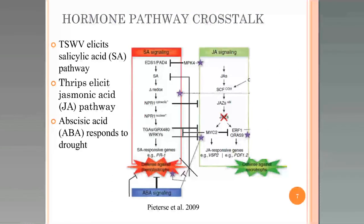So phytohormones are very important regulators of plant defenses. There's a multitude of them. I'm just showing three here because these are the three pathways that I'm focused on: the jasmonic, or the salicylic acid pathway, is elicited during TSWV infection.